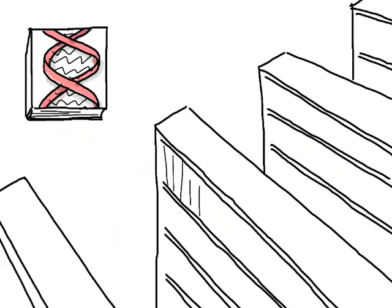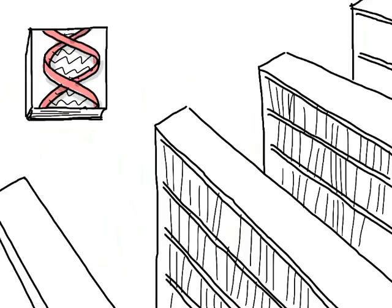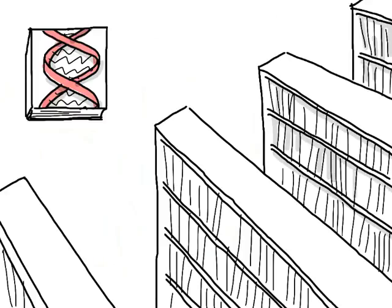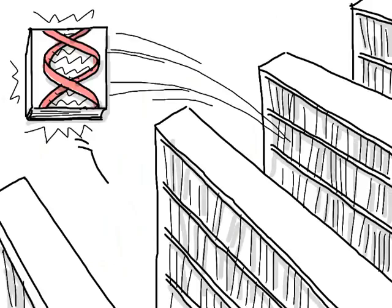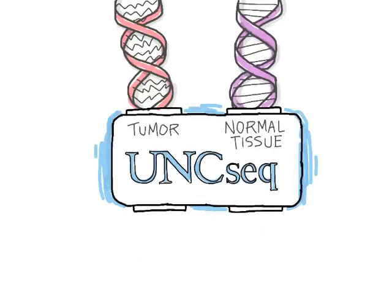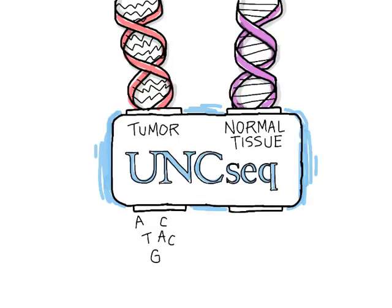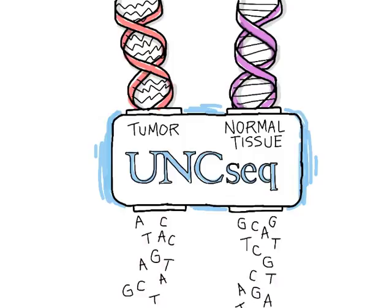This capturing is important so that we don't have to sequence all of a patient's DNA, just the DNA which is important in cancer. It is like going into a gigantic library and choosing the one book on cancer and ignoring all the other books on eye color or heart size or height. The captured DNA from the tumor and the normal tissue are then processed using next-generation sequencing.